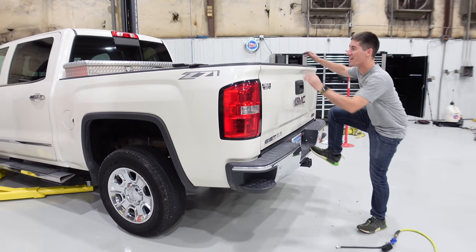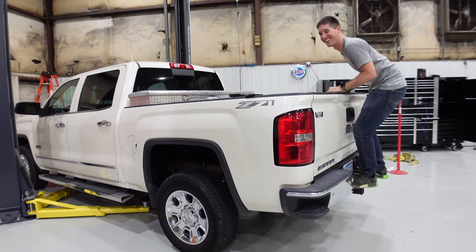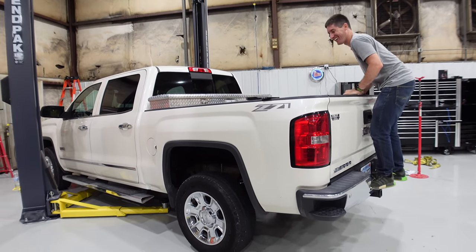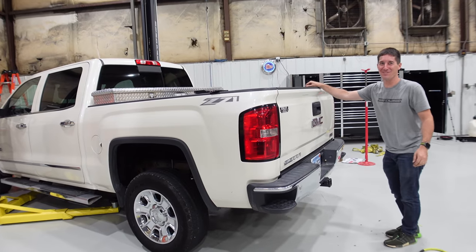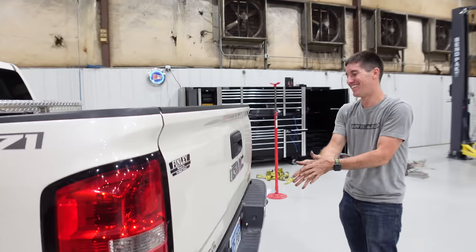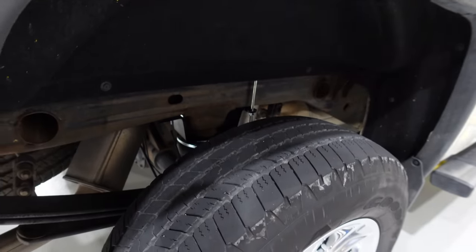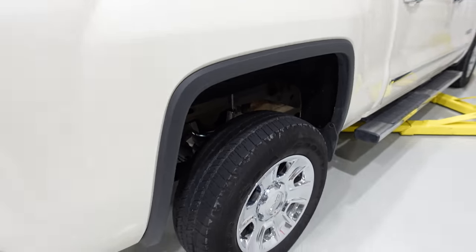All right, let's try this. This is how you test suspensions. I learned it on Ocean's 11. Remember Ocean's 11 when they're testing the van? It's just like four guys jumping on it. Oh, that does work though.